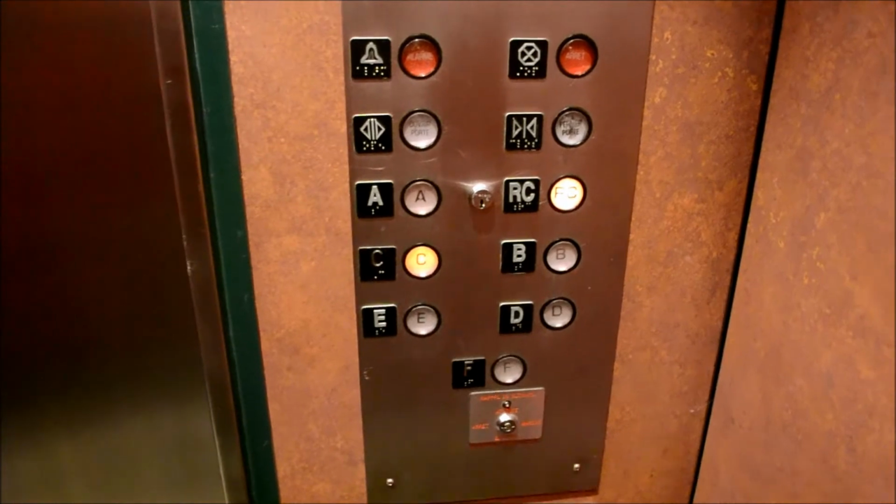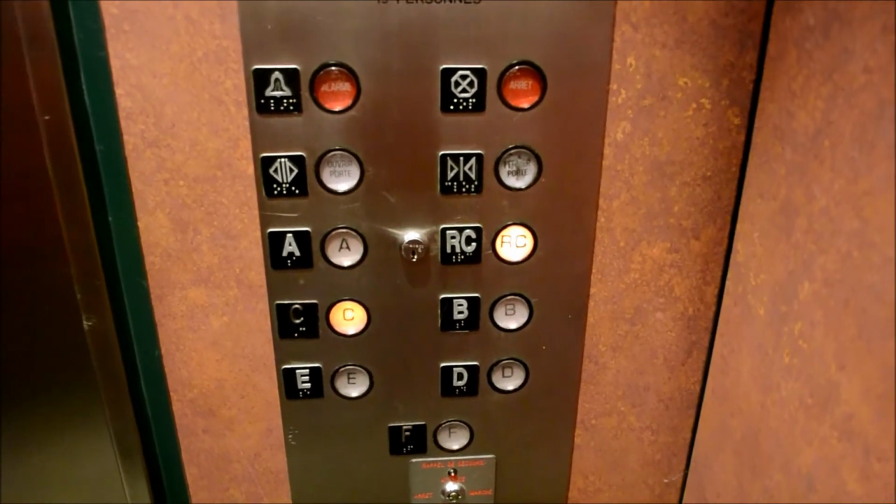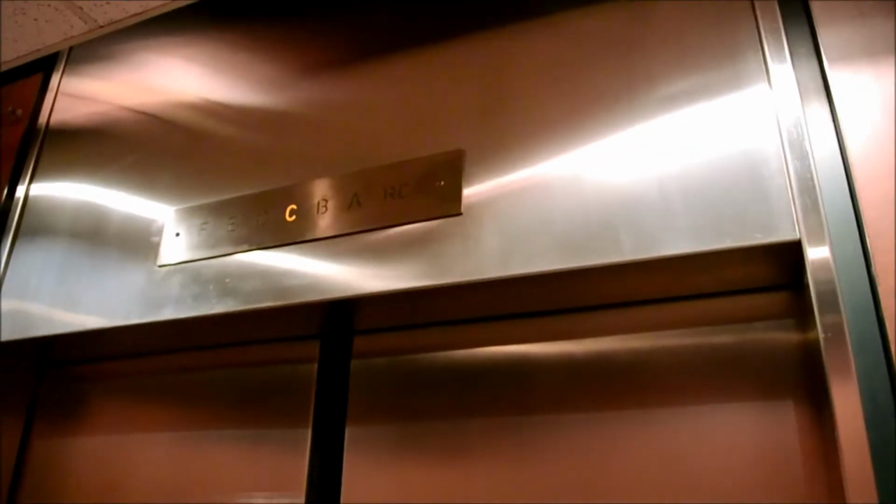All right, let it rip. Another old Otis elevator. How old? I would say 70s to 80s. It's weird, it rang as we passed the floor. Well, she's old.